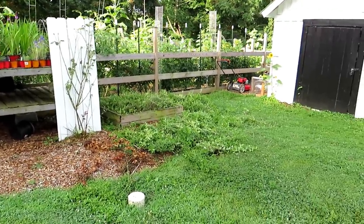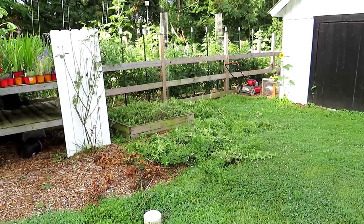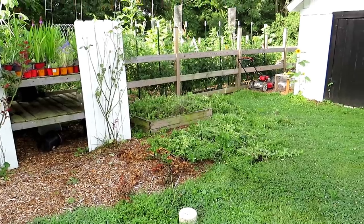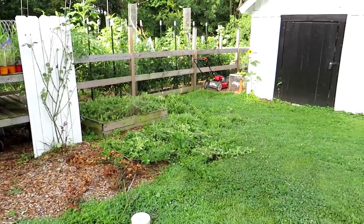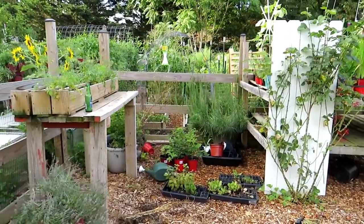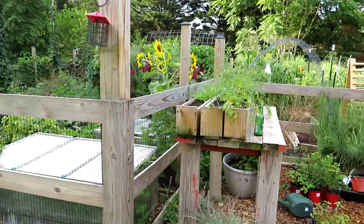This was a mint and lemon balm area that kind of got out of control. I like watching it grow, but you've got to cut it back. So that's what I'm really doing today throughout my gardening. We'd go away for a few days. I have someone taking care of the garden, but they can't take care of it like you do.